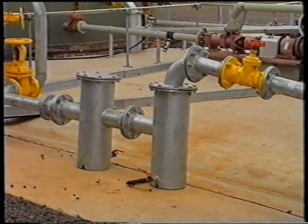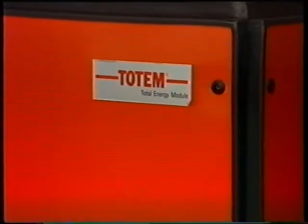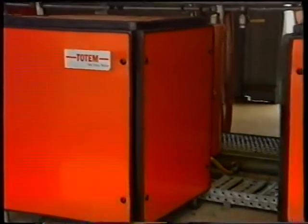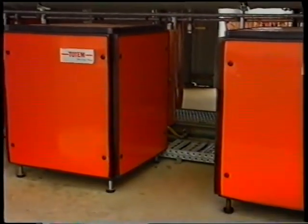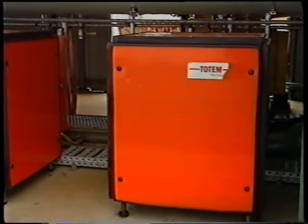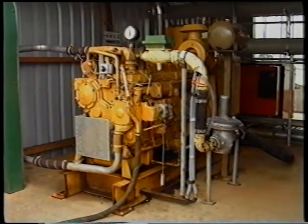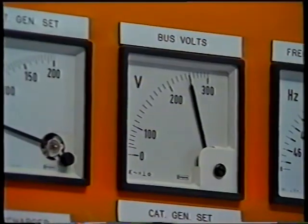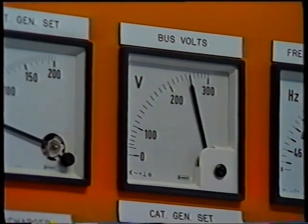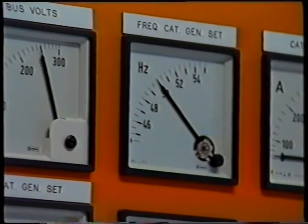The biogas collected contains about 70% methane and is used to fuel a series of small generating units called totems, or total energy modules. These feature a small car engine and are designed to also co-generate heat, which is here used to warm the primary digester. There's also a large caterpillar generating unit, and the combined electrical output from these units both supplies the piggery's power requirements and enables excess electricity to be exported, or in other words, be sold to the state's power grid.